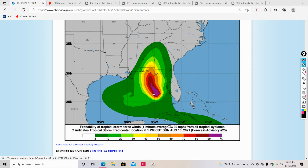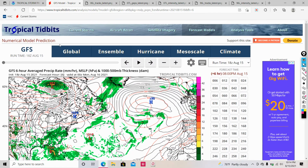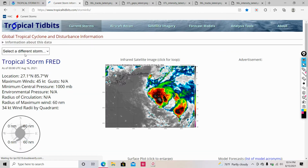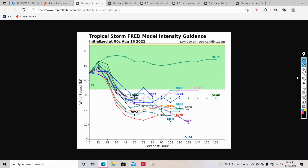And up as far as the Blue Ridge Mountains, there is a 5 to 10% chance of tropical storm force winds. So we need to keep an eye out on Fred, since there is the potential for some strong weather. Let's take a look at the intensity guidance for Fred.